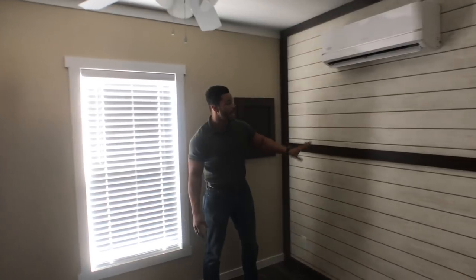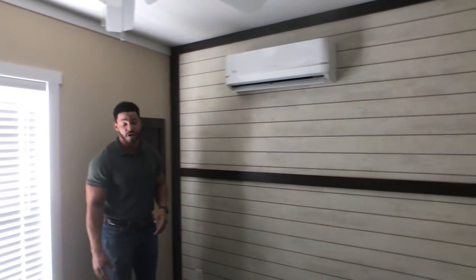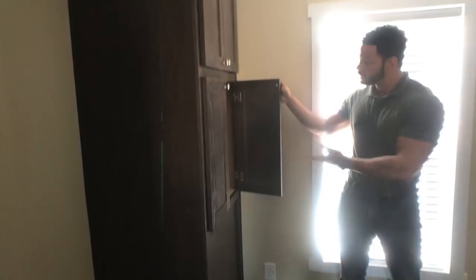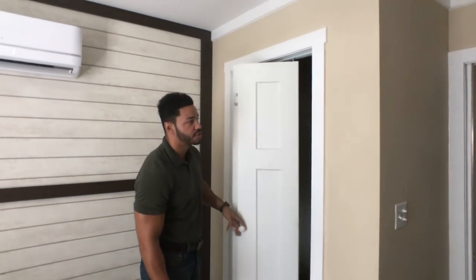You'll see that we also added the nice shiplap looking accent right here in the bedroom also. Got a nice storage space over here to the right, so you can add a few little clothes, socks, shoes, whatever you like, but also you got your master closet here for additional storage. Nice bifold doors, gives you tons of storage space. And guys, like I said before, this is basic, giving you just what you need to come home to, a place to sleep, a place to eat, and a place that you can bring the tiny home dream to life.